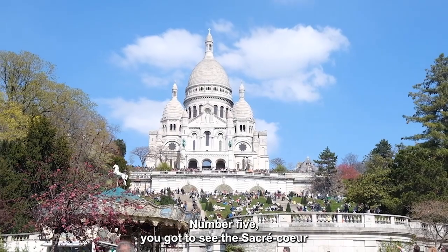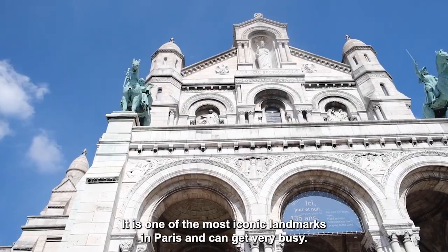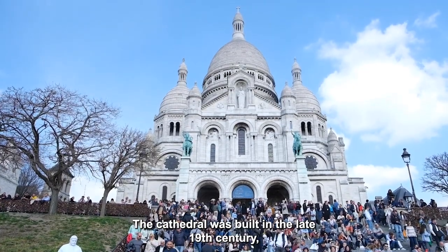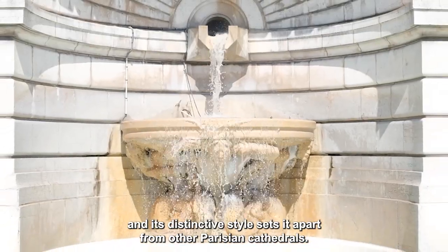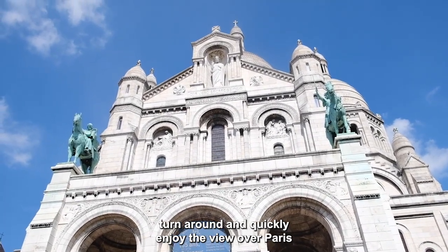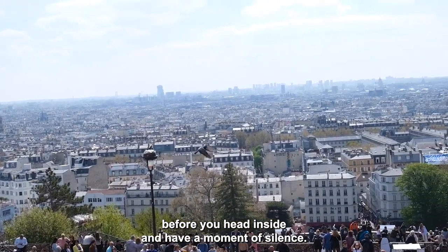Number 5, you got to see the Sacré-Cœur Cathedral, also known as the Basilica of the Sacred Heart. It is one of the most iconic landmarks in Paris and can get very busy. The cathedral was built in the late 19th century, and its distinctive style sets it apart from other Parisian cathedrals. Once you have reached the entrance of the cathedral, turn around and quickly enjoy the view over Paris before you head inside and have a moment of silence.